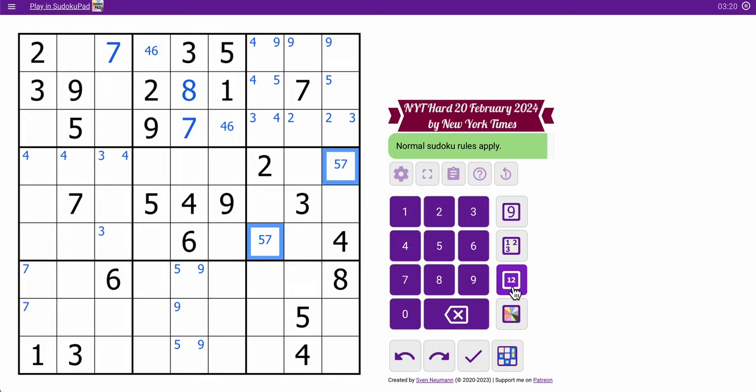2, 3, 4, 5, 7, so the rest of these are 1, 6, 8, 9 for box 6. This is a 9. This is 1 or 6 only. This is a 9, so this is 1, 6, or 8. As of now, that's anything. Well, I've got a 9 in one of those 2. Which is, this is not 9.